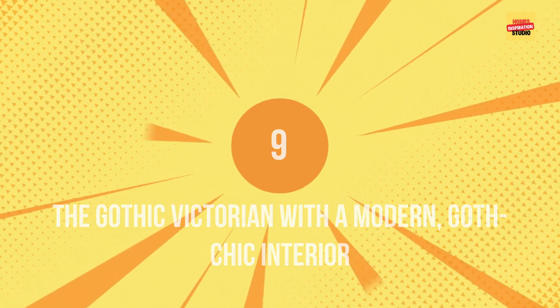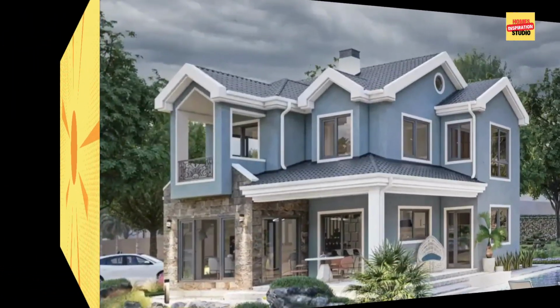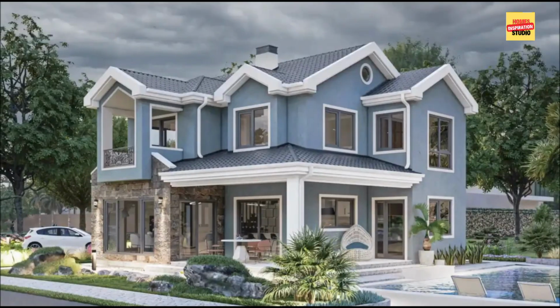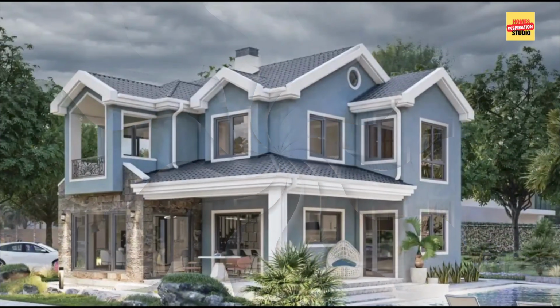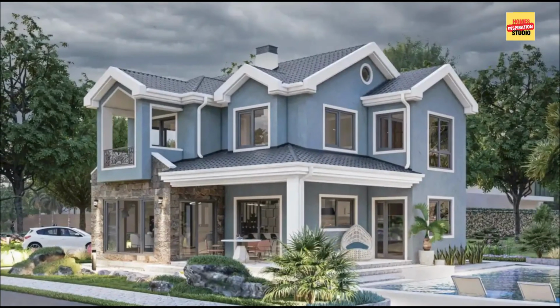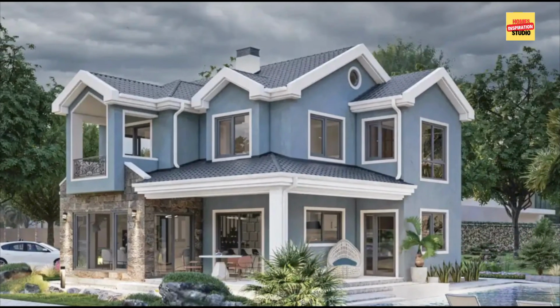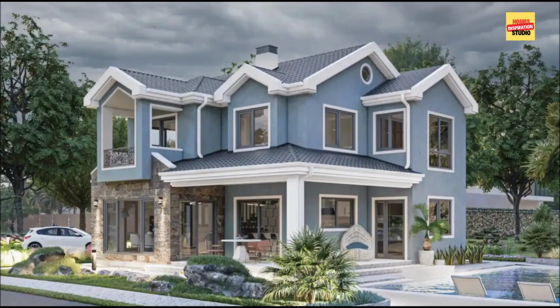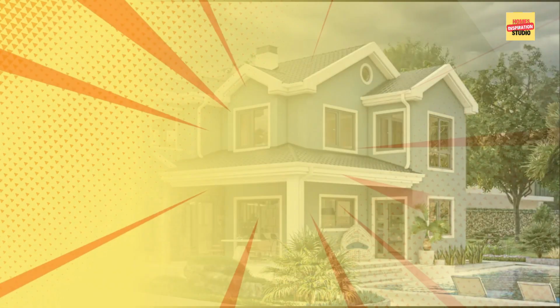9. The Gothic Victorian with a modern, goth-chic interior. This design embraces the more dramatic, darker side of Victorian architecture. A Gothic-style home with its pointed arches and rich details is paired with a modern, goth-chic interior. Think dark, luxurious finishes, sophisticated black and gray color palettes, and minimalist furniture with a dramatic flair, creating a moody, romantic, and deeply modern space.